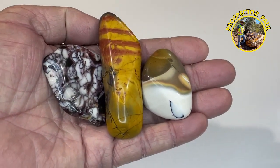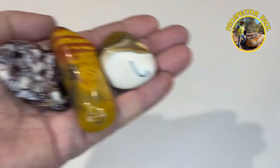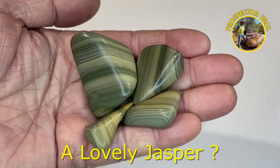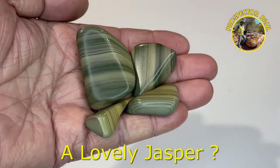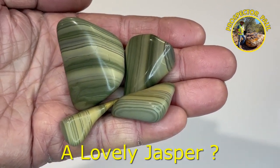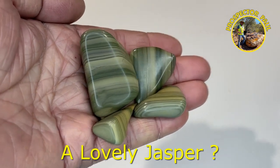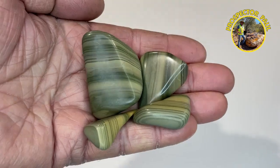Yet another colourful mixed batch of Mookaite. And I thought some plain pieces in amongst all the colours would look nice. Piece of jasper, I guess. No idea where it came from or how I even got it. Probably a purchase from somewhere. Yeah, nice.